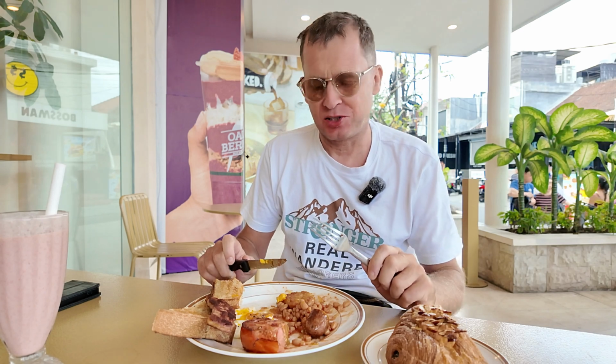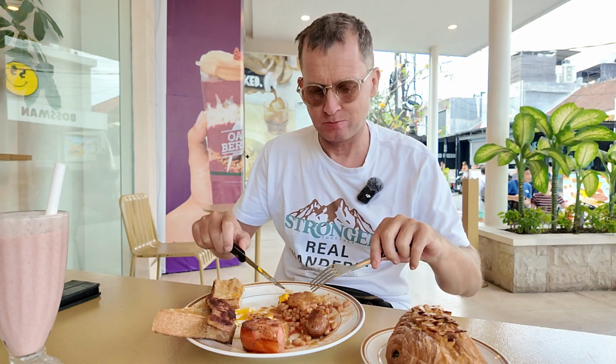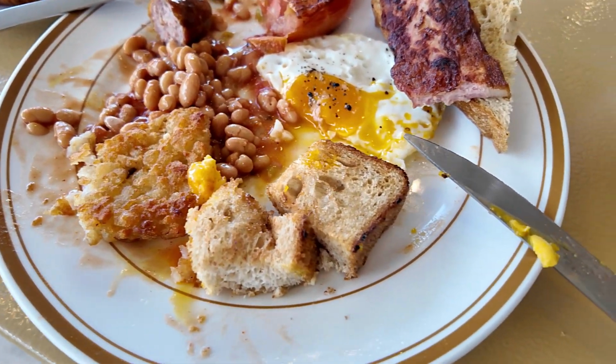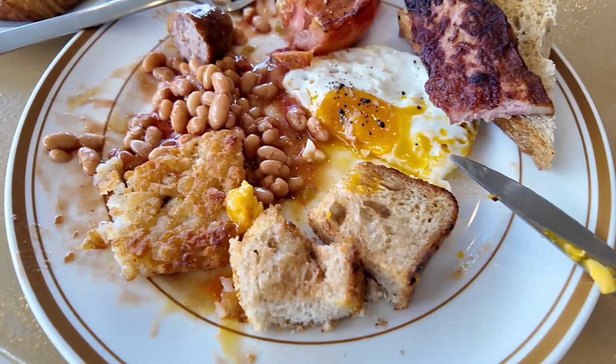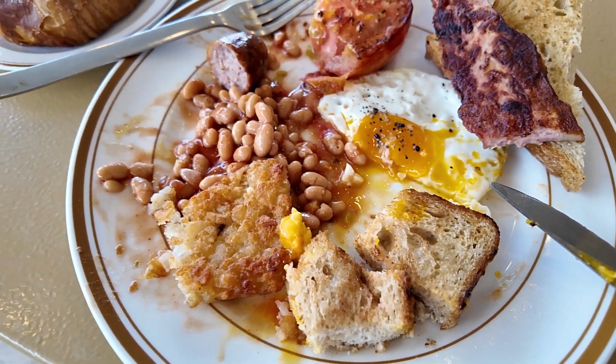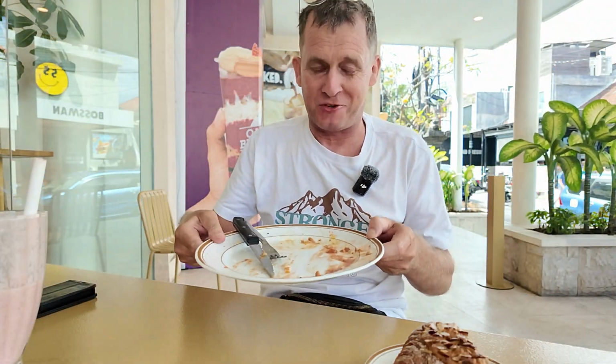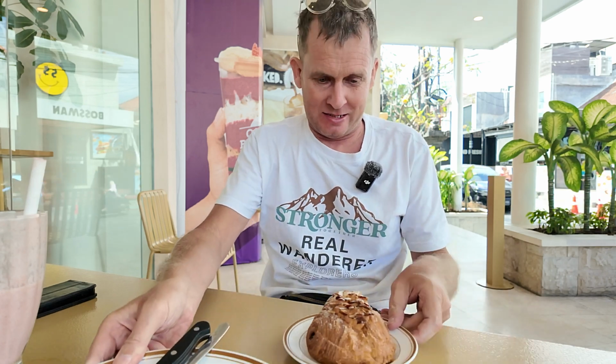What a breakfast that is. Wow. For late lunch. Here's a look at my breakfast now. I'm halfway through it. You can see the size of the bread, super thick. Eggs, delicious. Bacon, superb. Sausage. All of it's just so, so good. Okay, that was absolutely magnificent food. And we're on to this almond croissant.